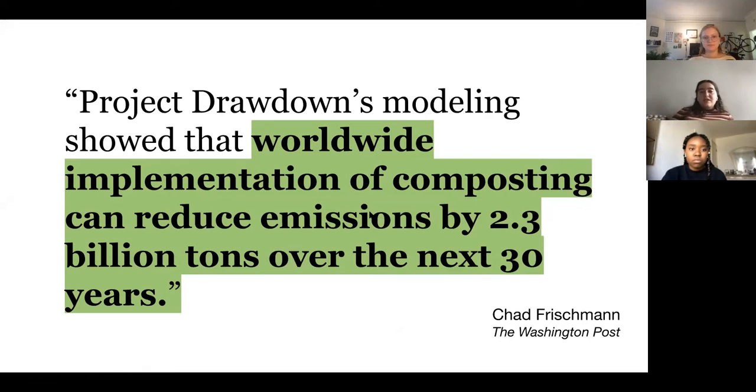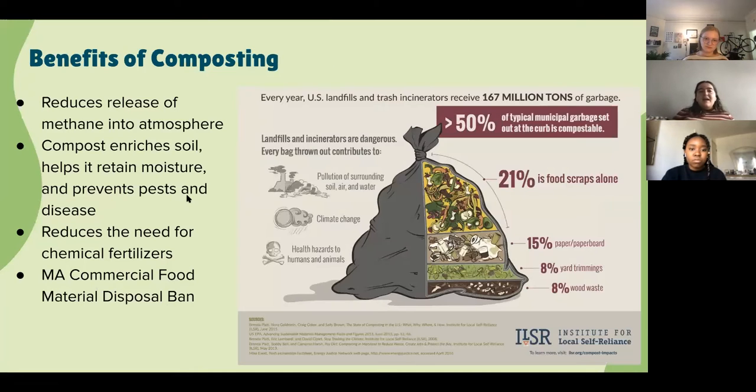As you can see, composting is also really good for the environment. Worldwide implementation of composting can reduce emissions by 2.3 billion tons over the next 30 years. Obviously, that's a huge amount. And there are lots of environmental benefits of composting.